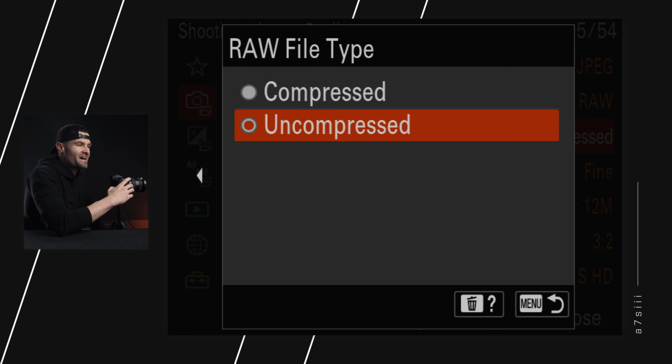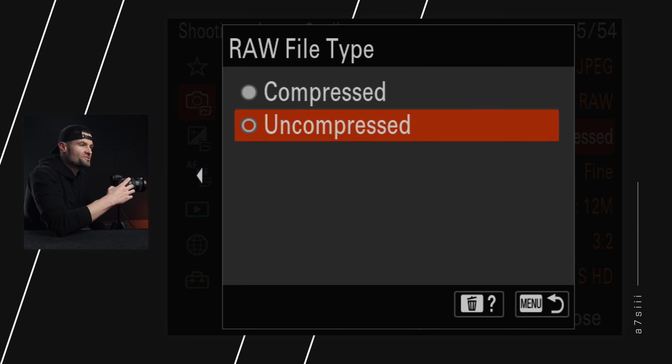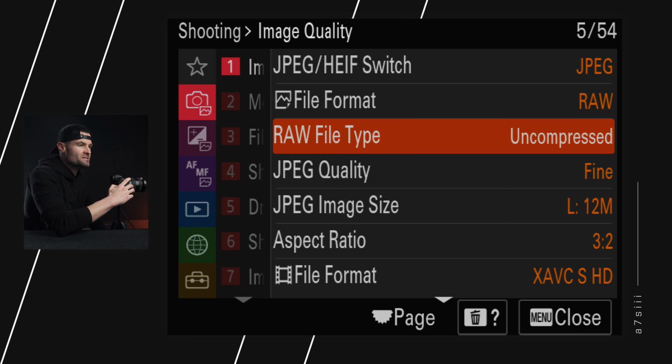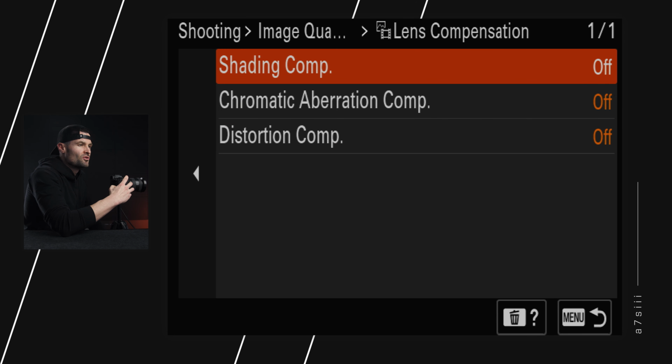RAW file type I have as uncompressed. I've never seen a good argument as to what the difference is here, so I just leave it as uncompressed. Another thing that I change is I go under lens compensation, I turn all of these off for photo mode. It's a very easy thing to do in post-processing, and I think the camera doesn't do nearly as good of a job as something like Lightroom.